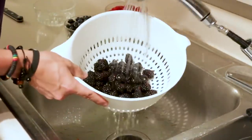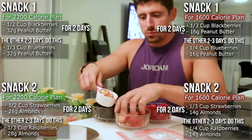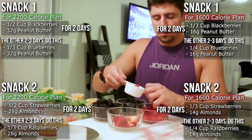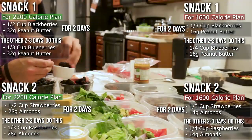You could go with different fruit if you would like. I just went with berries because they're typically lower in carbs and they have some fiber. Now, blueberries are a bit higher in the carbs, so you could go with a different fruit there. Maybe just go with blackberries, raspberries, and strawberries, but not a huge deal.